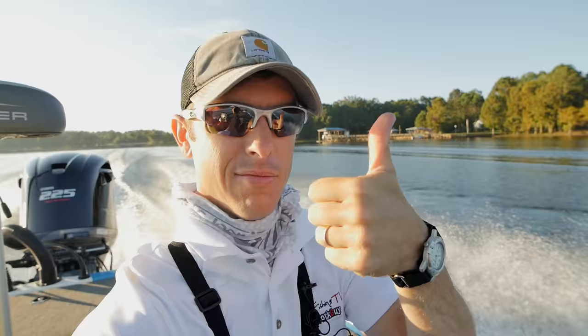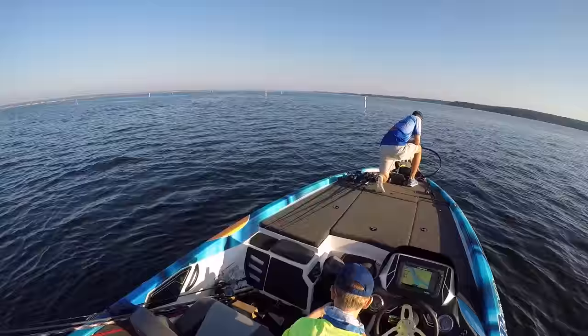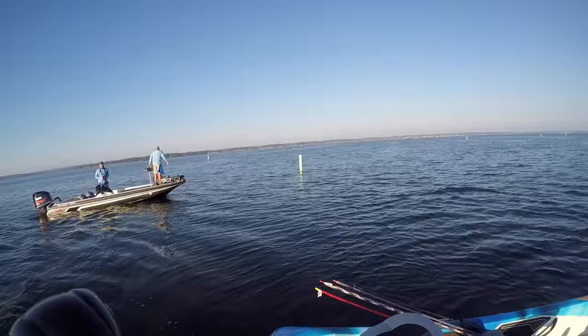We got two boats out of here today. Got Mr. Chris, he's in that boat with Mr. JT. They're calling that the old fart boat right there. That's B boat. I guess we'll be A boat.